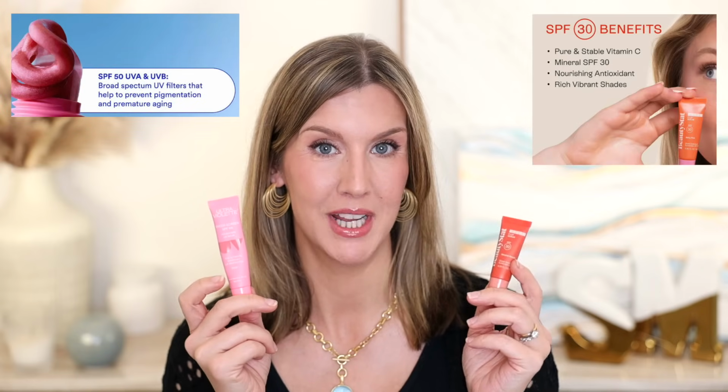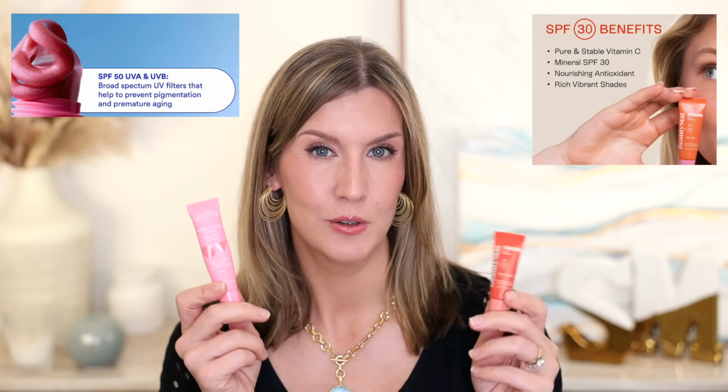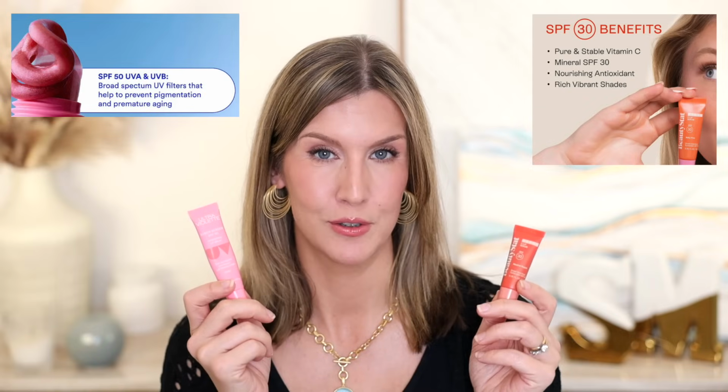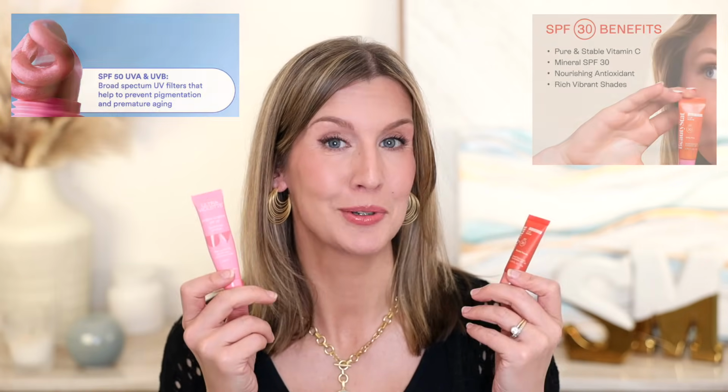So the first difference is right off the bat, ultraviolet is SPF 50 and BeautyStat is SPF 30. Both offer broad spectrum protection, but ultraviolet is a chemical sunscreen and BeautyStat is zinc oxide mineral sunscreen. And the UV filters in both are supposed to prevent moisture loss, hyperpigmentation, and premature aging. And of course, keep your lips hydrated.